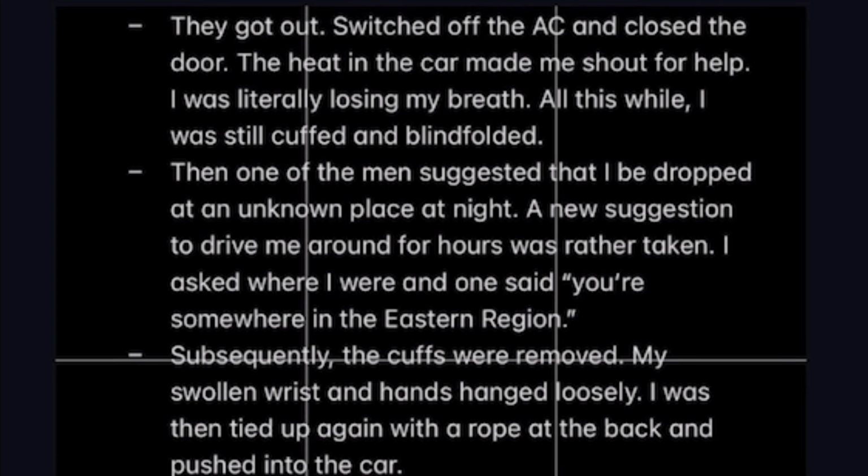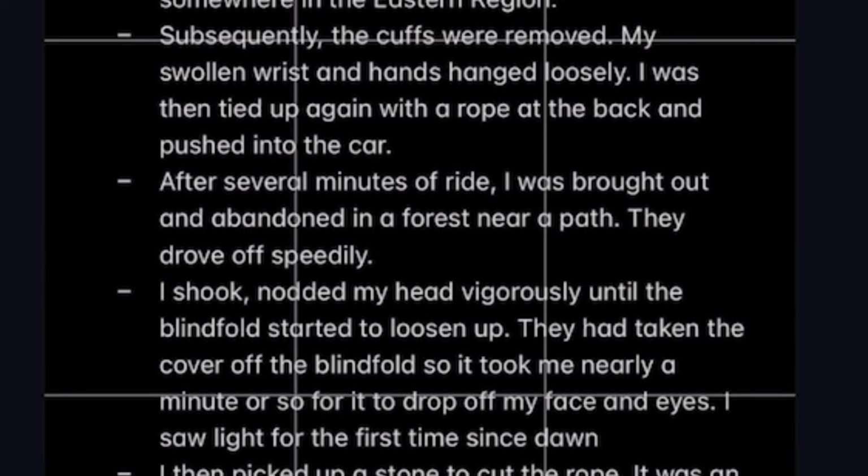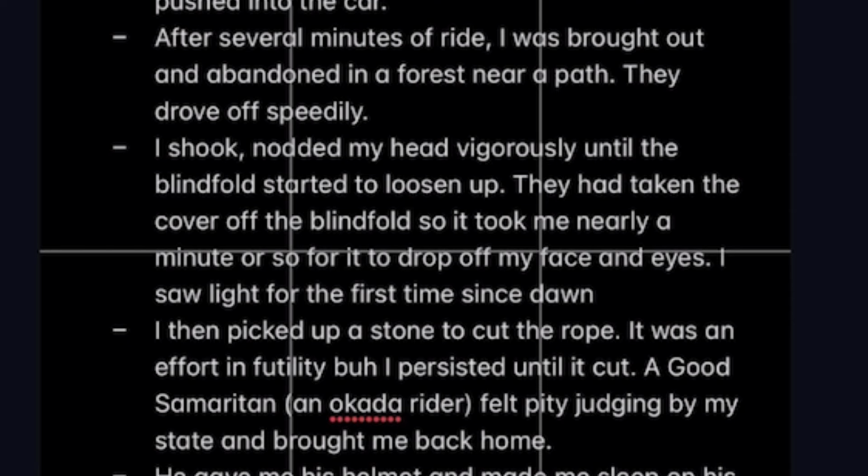Subsequently, the cuffs were removed. My swollen wrists and hands hung loosely. I was then tied up again with a rope at the back and pushed into the car. After several minutes of ride, I was brought out and abandoned in a forest near a path. They drove off speedily. I shook and nodded my head vigorously until the blindfold started to loosen up. They had taken the cover off the blindfold, so it took me nearly a minute or so for it to drop off my face and eyes. I saw light for the first time since dawn.